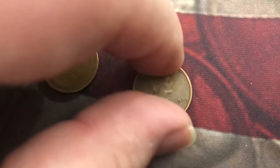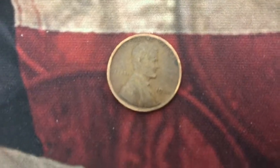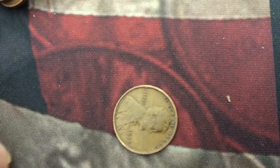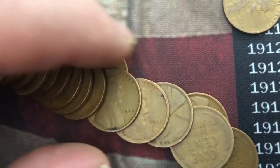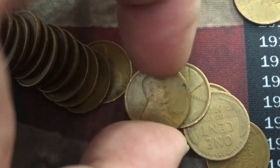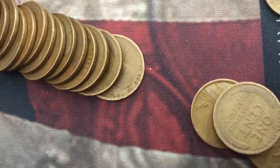So we got a 1928, 1925, 1929, almost one of every year so far from 25 on. 1920, all right, the penny's 100 years old this year. 1924, another 1928, got a 28, another 1920, a 21.